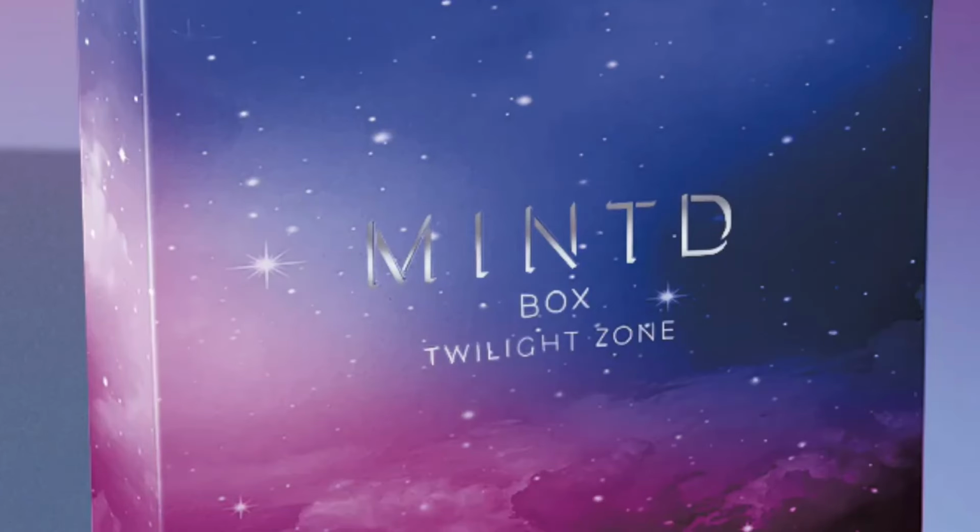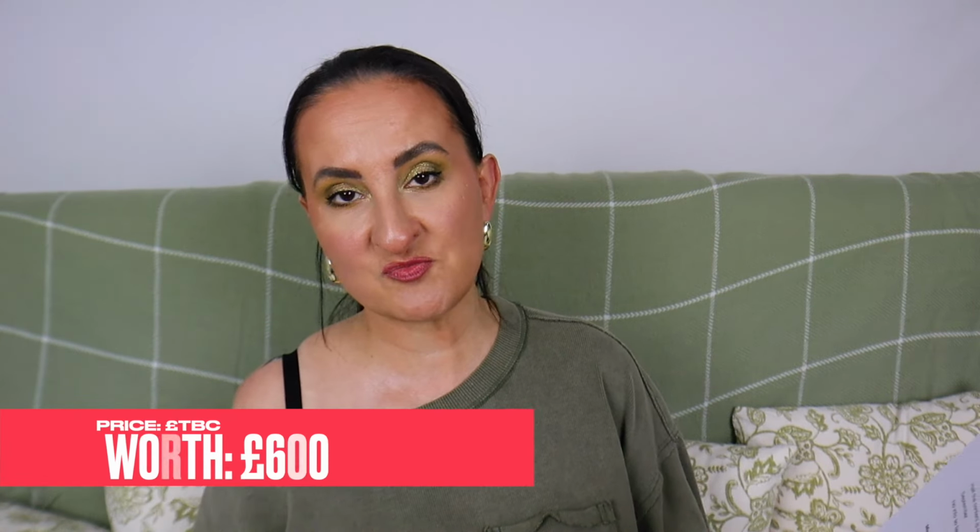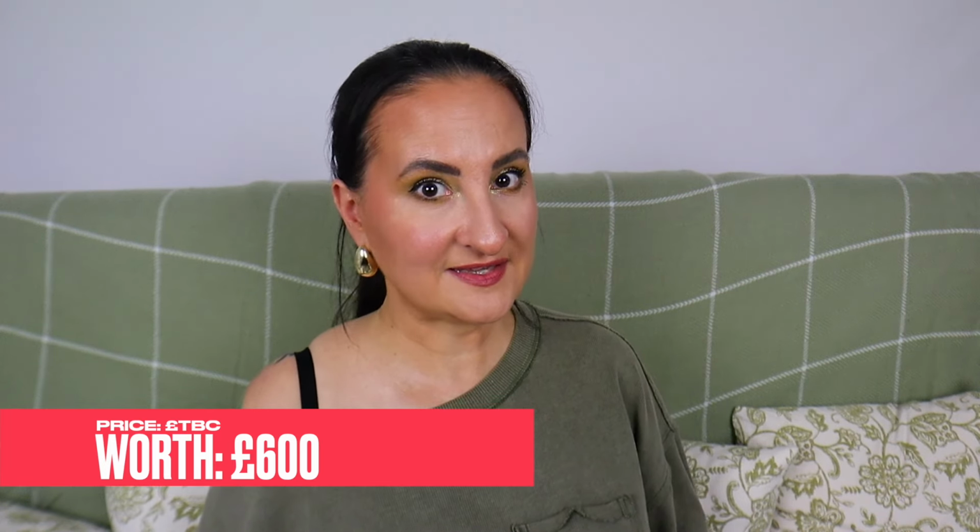Next up is Minted. We have 2 calendars here this year with a value up to £600 each, and they're supposed to launch at the end of August, so any day now.